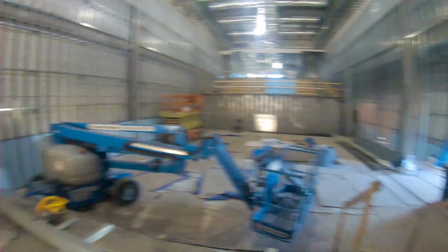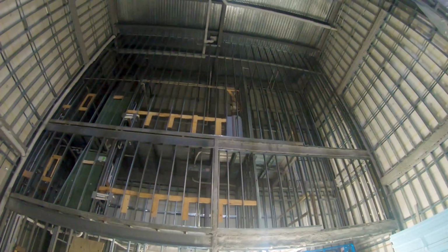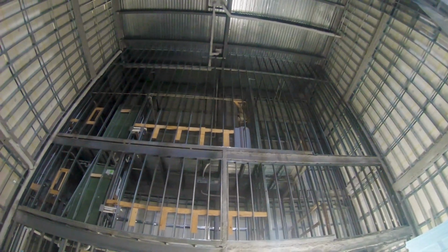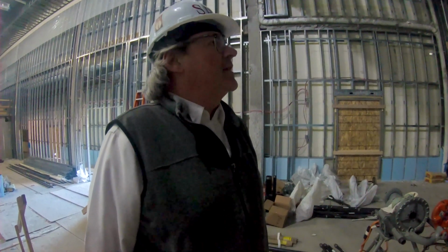Oh, okay. But yeah, this looks like a scene from one of those plays where the scaffolding's open and the band's up in the scaffolding. Well, you're right. I've seen that before. We could do something like that before it's finished. I think Jesus Christ Superstar had it that way.